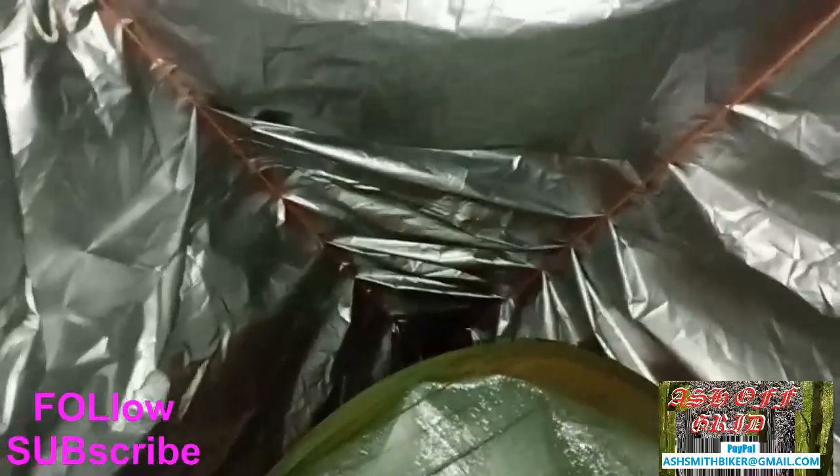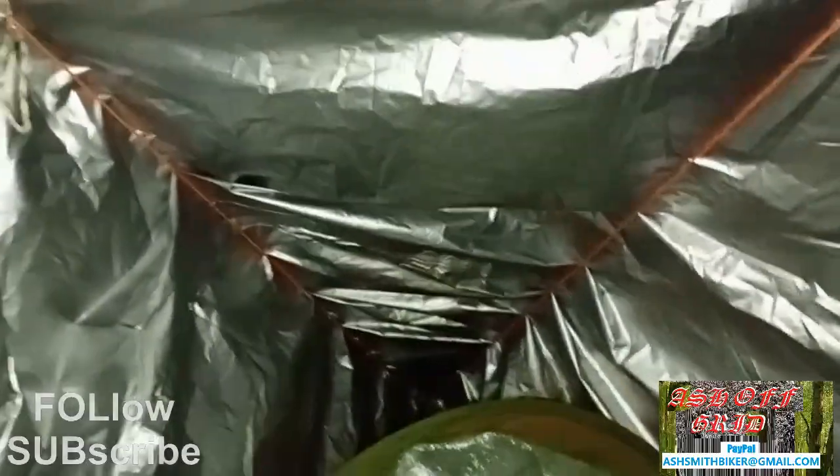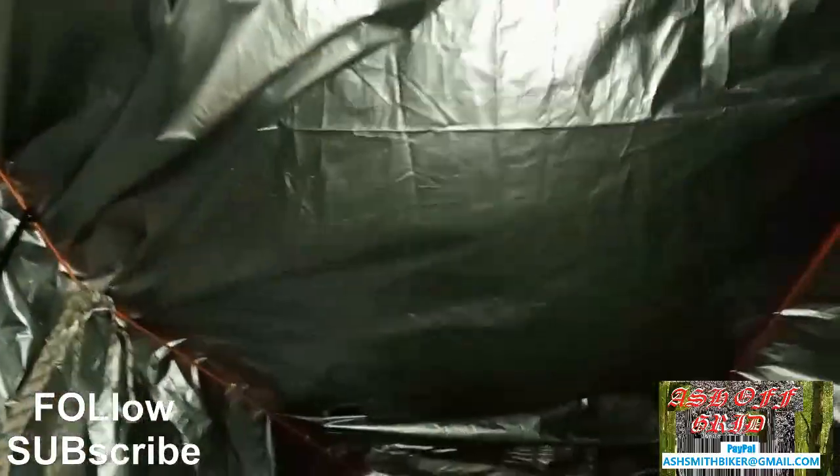The problem with the rain is not so much the tarp leaking. The problem is that because it's not a peak, it's filling up here. It's not leaking, but what it is doing is pulling up the side, because just now that was down here. It was filled up, it rained that hard, that heavy.